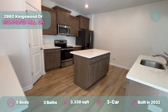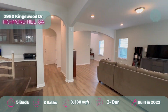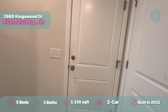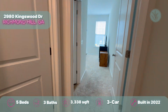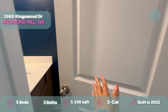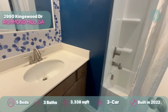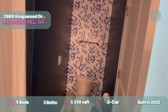And everything feels really spacious. And again, the arched doorways give more character. Closet, garage. It is a 3-car garage. And then this is an ensuite bath. So you have, this is your downstairs bathroom. And you did some wallpaper and painted it. So then you have your shower, and it goes back pretty deep.